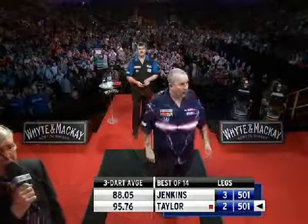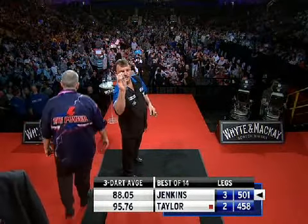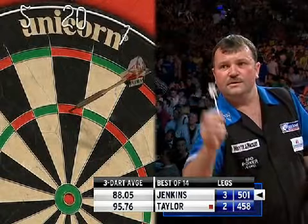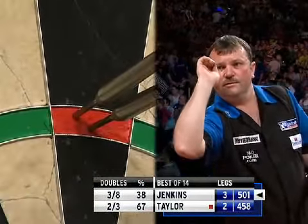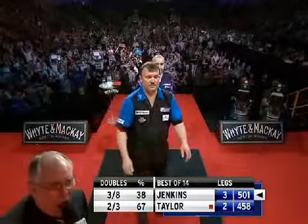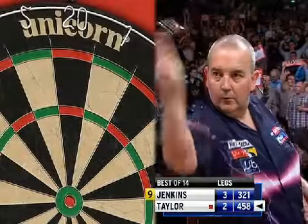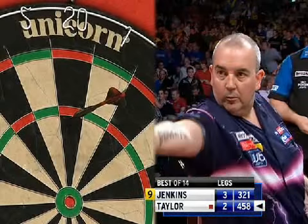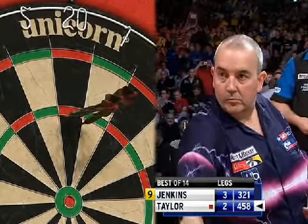Big difference, 43 in the averages, but sometimes the statistics do lie. Jenkins way behind on the 3-dart average, and not so good there either, but he's put himself in a position to hit the doubles with scores like that, a second maximum, and now a real chance here for Jenkins to claim a crucial break of throw in this leg. Taylor struggling to find a treble.